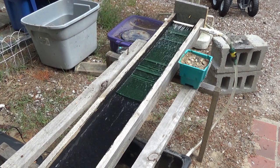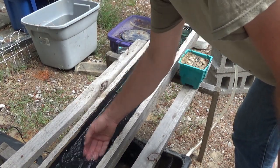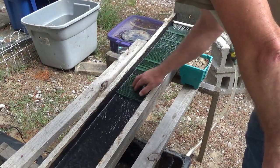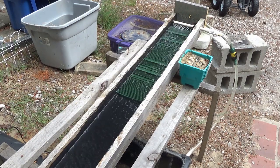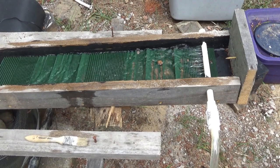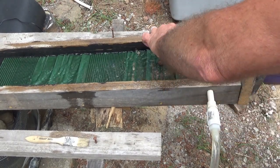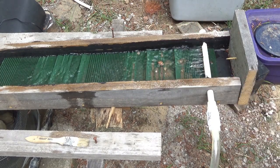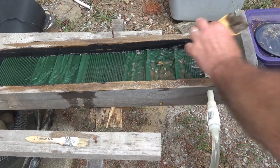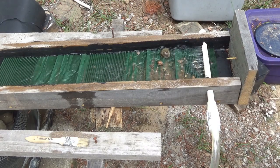I'm going to work the bubbles off my mat. And I got a better water flow now. We'll see if there's anything in this stuff. I'm going to get a brush and brush that through. I got a little bit better water flow now though. Now if my theory proves correct, there should be some gold in here. So we'll see in a few minutes. I haven't classified or anything. I'm just throwing it on here. The mat should do the job. Any gravels I'll run down.